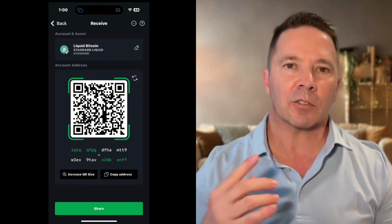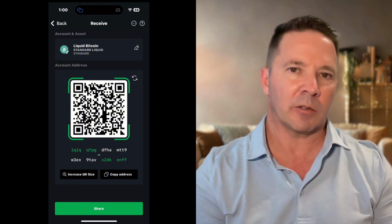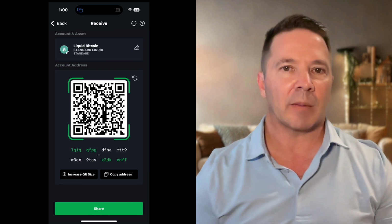Okay, here we are in Blockstream Green mobile wallet, which is a really cool wallet. I'm going to do another video on Blockstream Green, which I've already done, but they've really updated the application.